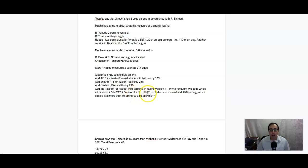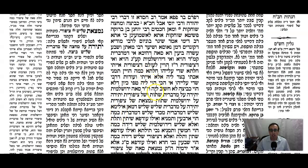The version 2 is drop the 8 of challah. Forget the 8 from the challah, so let's go back down from 215 to 207, and instead add 1/20th to every egg. So if you add 1/20th to every egg, it ends up being a little more than 10, because you could see that from 207, you're basically adding a tenth there. Basically, it's more or less 200. So you're adding 1/20th, so you're basically adding about 10. So 207 plus a little more than 10 is a little more than 217. Again, the same thing. You're slightly over 217, but since it's not more than an egg's amount, we don't count that little difference. And that is how Rebbe measured out that a sa'ah was 217 eggs.